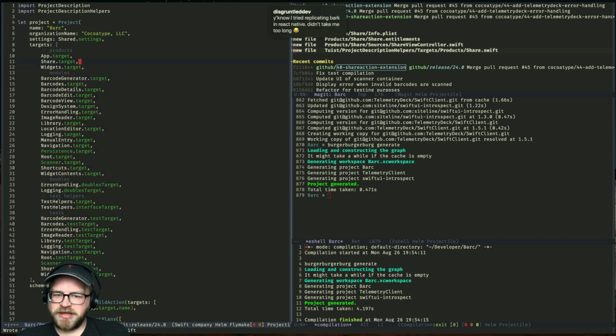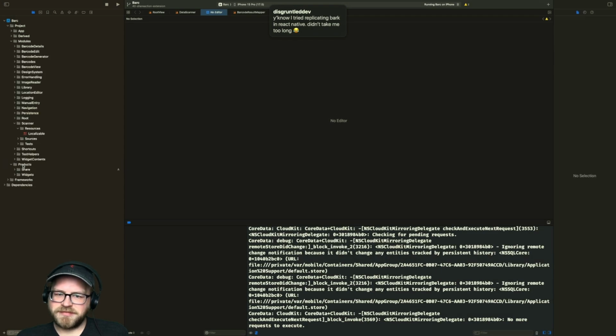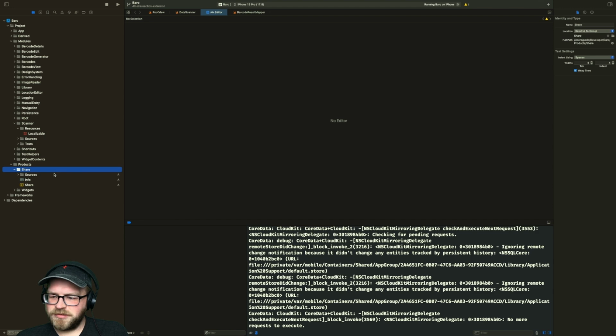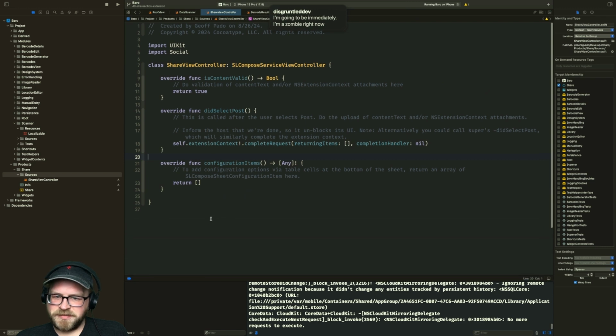You tried replicating Bark in React Native. Didn't take you too long? Sure. What Vision framework book for UIKit or React Native did you do? You're going to bed immediately. You're a zombie right now.